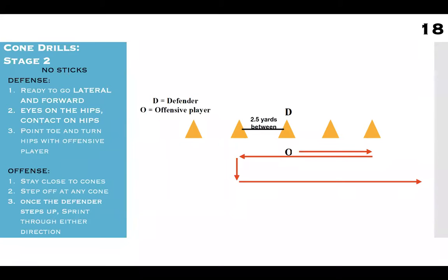Moving on to cone drill stage 2. So similar idea. The only thing with this is that you're stepping off now, offensive player. At any of the 3 cones, you can touch 1 cone, and then you can step off. You can touch 2 cones, step off. You could touch all 3 cones, and then step off, all right? So we're adding this addition, okay? Again, no sticks, just working on that footwork, basic defense, okay?